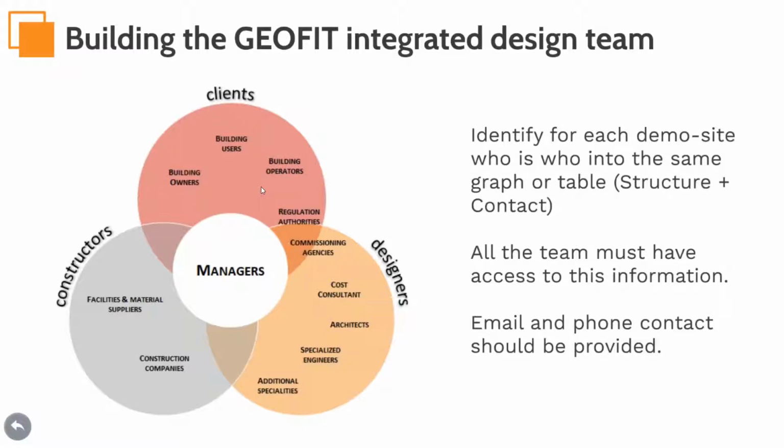Therefore, it's very important to identify them from the beginning, as they can be outside the consortium. It's therefore important to define the GeoFit consortium firm that will be in regular contact with this client. This first step aims to identify, for each demo site, who is who in the same graph or table, and all the team must have access to this information. For instance, we should identify them and provide email and phone contact, of course, to be able to contact them when it is required.